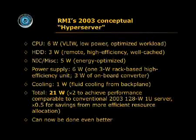Now, back in 2003, when we did this exercise with industry, the way we thought about an efficient hyperserver was a 6-watt CPU, very long instruction word, low power, optimized workload, 3-watt hard drive, we can probably do a bit better now, and well cached, and 5 watts for everything else, energy optimized, just a 6-watt power supply, rack-based, and a 3-watt DC to DC converter on board, 1 watt of fluid cooling out of the backplane, total 21 watts, and that would compare very nicely with the standard 128 watt one-use server, but we'd also save half from better resource allocation. Well, that was 2003.